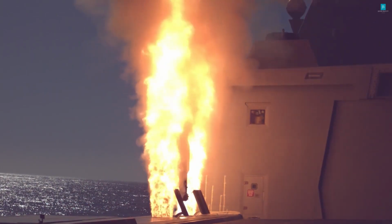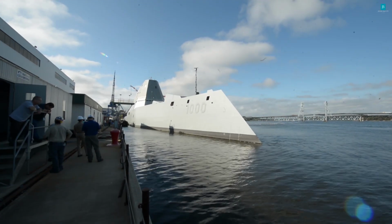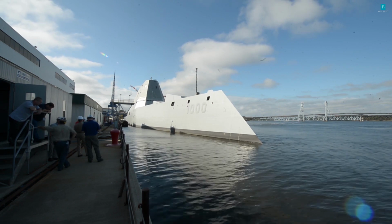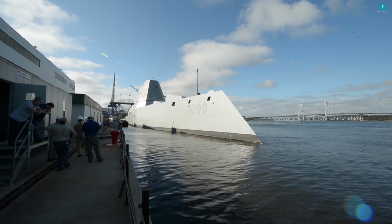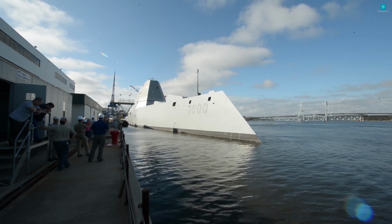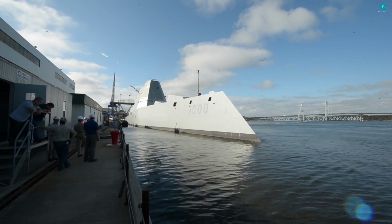Complex system integration. Many of the ship's systems were too new and untested, leading to difficulties in real-world operations and maintenance. Future direction and upgrades. In light of current issues, the U.S. Navy has redefined the Zumwalt's mission. Rather than focusing solely on land attack and shore bombardment, the Zumwalt will now serve as a platform for long-range strike missions and anti-ship warfare.